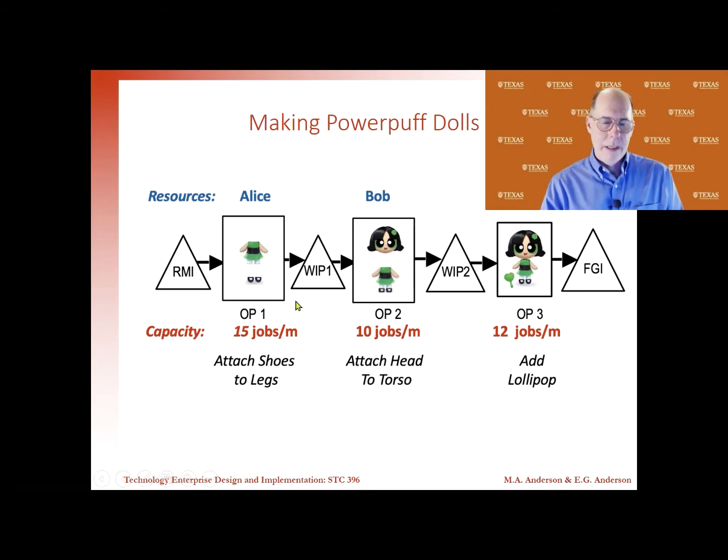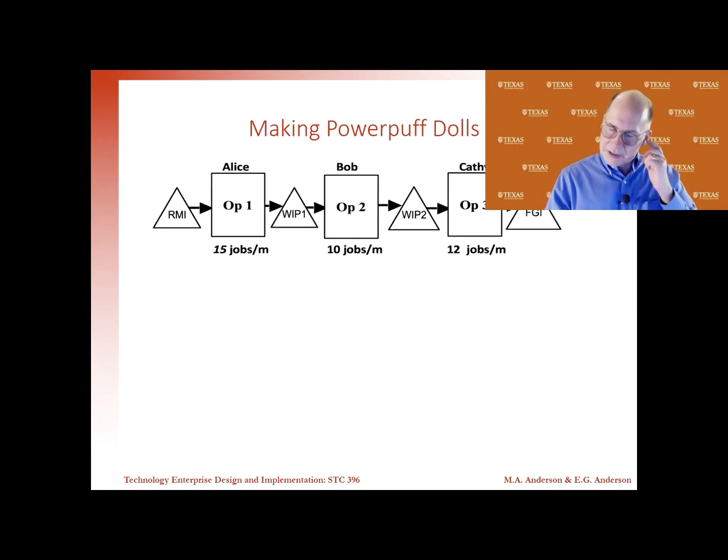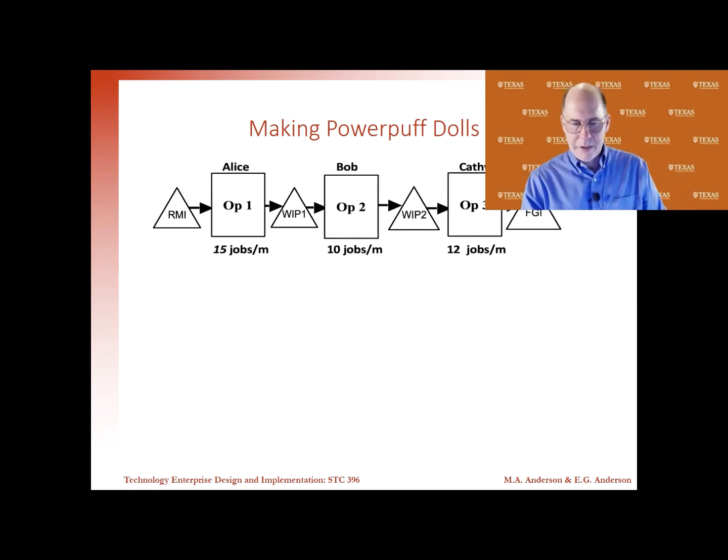Now, capacity for Alice, she can do 15 of those foot to torso connections a minute. Bob can do 10 jobs a minute at operation 2, and Kathy can do 12 jobs per minute at operation 3. Clarify, Alice, Bob, and Kathy are resources. And then op 1, op 2, and op 3 are operations. I'm going to simplify that diagram for the remainder of the presentation.